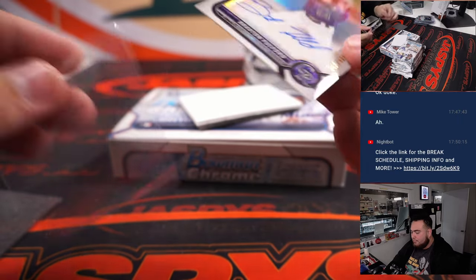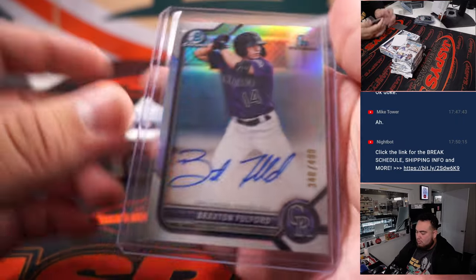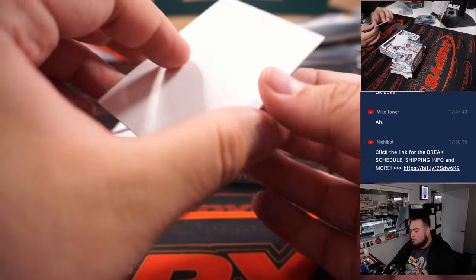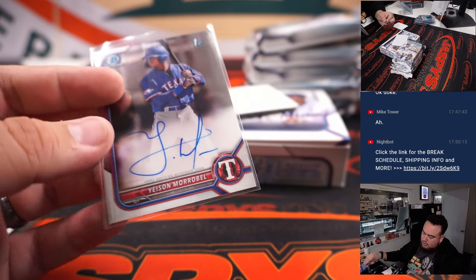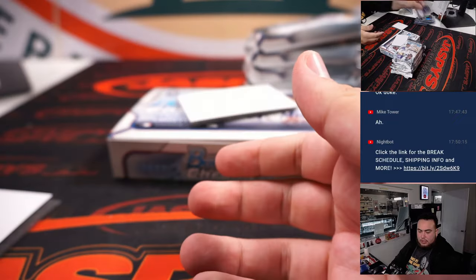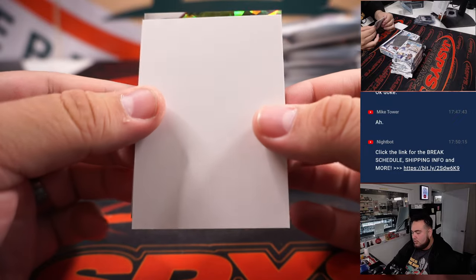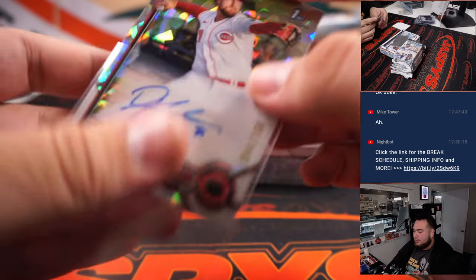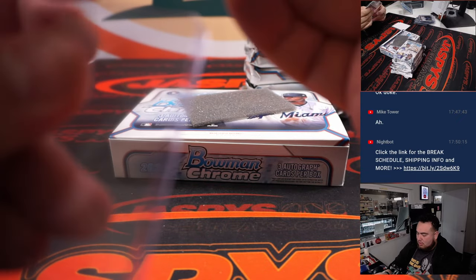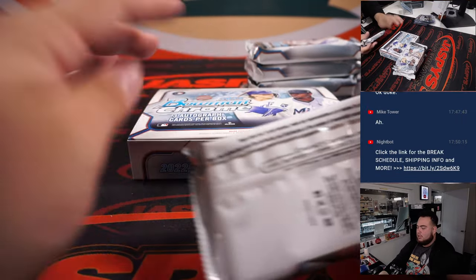All right, we got Braxton Fulford. We got Jason Morrobel. Texas, that's going to Chen. I think it's this way. And we got Graham Ashcraft. Atomic first. All right. Next one.